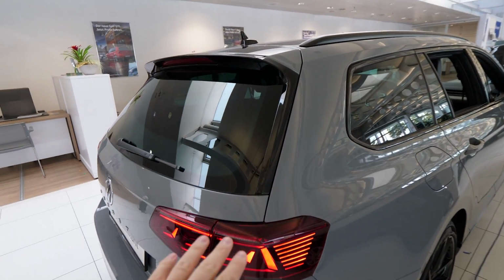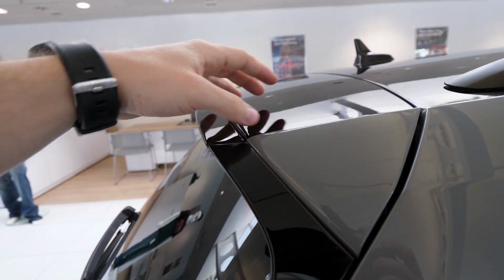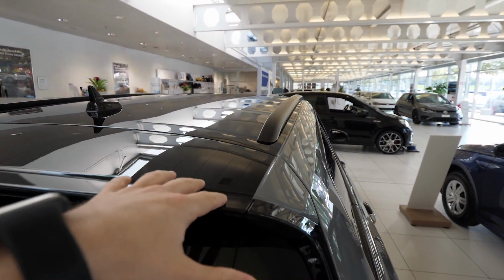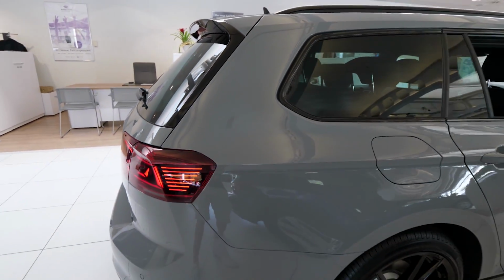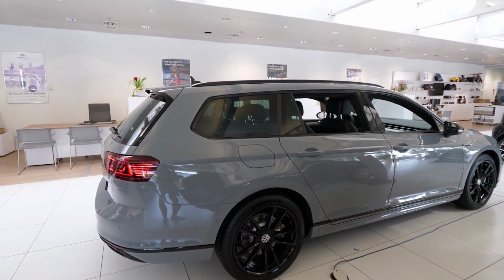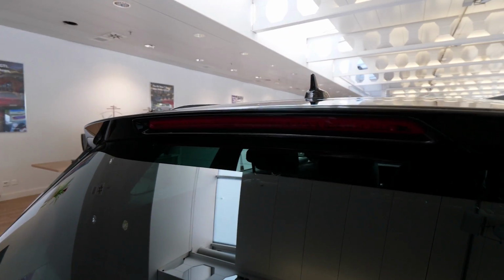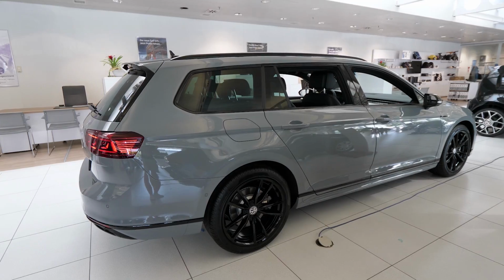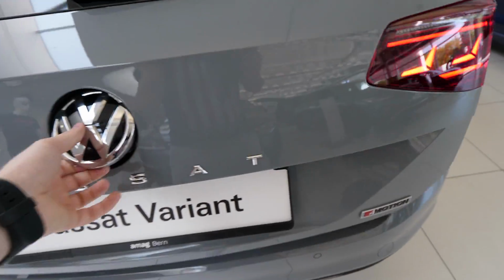Now the front. The first thing that you see when you see the new Passat is the new LED lights. Also, they chose to make the roof black all over, and this spoiler here looks super nice in my opinion. The spoiler with the brake light up there looks fantastic. The shape of the Passat is the same as the old Passat, but you just know from the LED light that this is the new one, and also from a few lines here and there, sharp edges that tell you this is the new Volkswagen Passat.